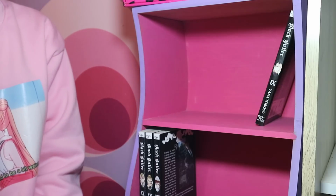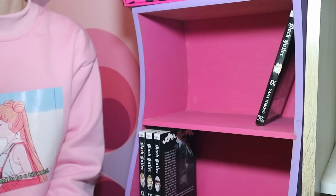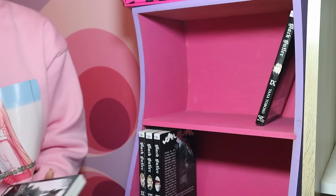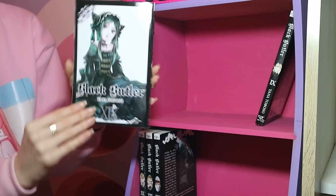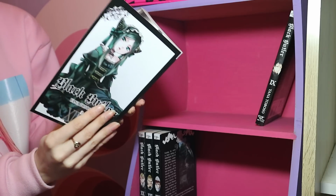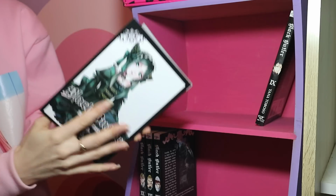I think it was this year that Black Butler's into its 10th year of publication. Yana Toboso is the mangaka, is that the right word? Yeah. This is someone whose name I can't remember, because she's female and I never remember the girl characters. I'm so sorry.